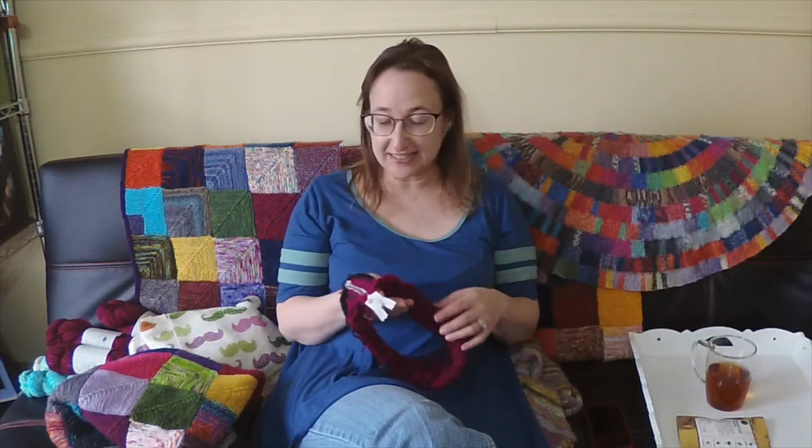And Friday morning, I took a class with Franklin. He was teaching a class called Steeks and Zips, which is learning how to cut a steek, cut a hole in your knitting, and then he was also teaching how to hand sew a zipper into your knitting. And I primarily took the class because I wanted to learn about zippers.